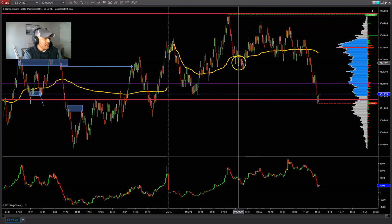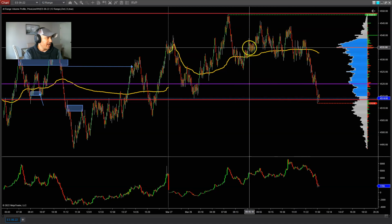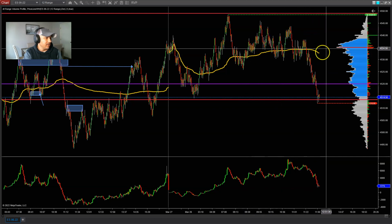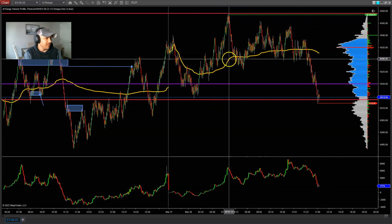So, the best thing I can say is stay away from these range type areas where prices look like they're consolidating. It's inside of ranging right here. And plus you had a wedge going on. So stay away from that.